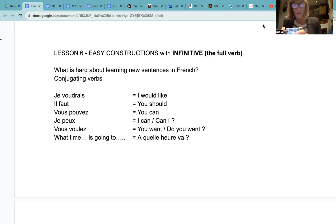So we are ready to plunge into a new lesson. What are we going to do today? We're going to try to avoid complex structures in French. Because what is so very hard about learning French and learning sentences in French is that there are so many conjugations of the verbs in general. So in the beginning, when we're not very good yet, what are we going to do? We're going to try to avoid conjugating the verbs. How do we do that? We use constructions that take the infinitive, that take the full verb. Okay, I think you will understand when I give you some examples.